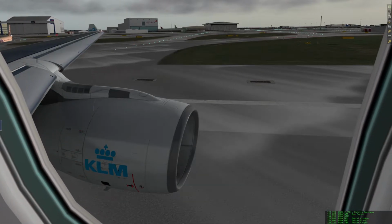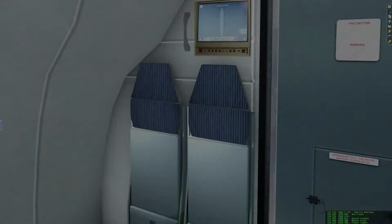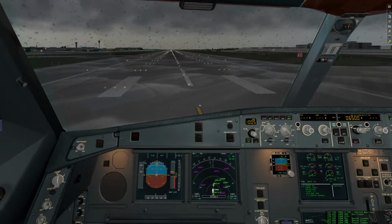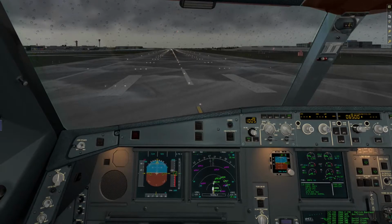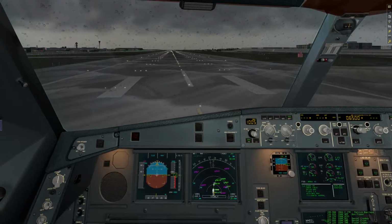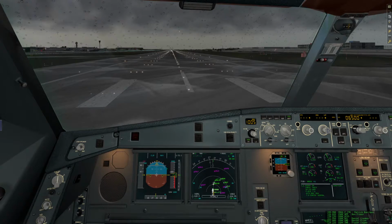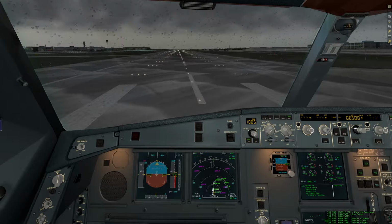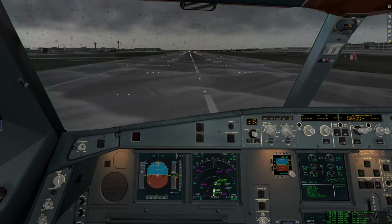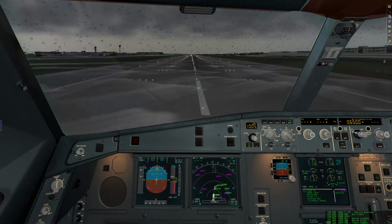Speedbird, KLM 321, runway 27 right, cleared for takeoff, wind 310 degrees at 8 knots. Runway 27 right, KLM 321, cleared to take off, thank you. Park brake on. KLM 121, behind the departing Airbus 330, line up and wait runway 27 right. Park brake off. Line up and wait runway 27 right, KLM 121. Power set.